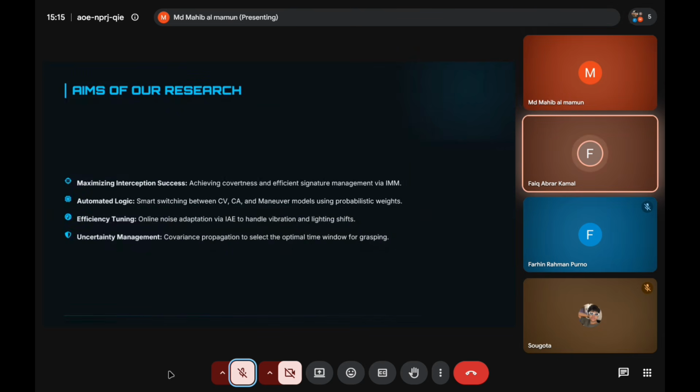The aim of our research is mainly to maximize interception success. The IMM provides automated control logic, smart switching between CV, CA, and maneuvering models using our probabilistic weights. Efficient tuning: online noise adaptation via IAE to handle vibration and lighting shifts. Uncertainty management: covariance propagation to select the optimal time window for grasping.